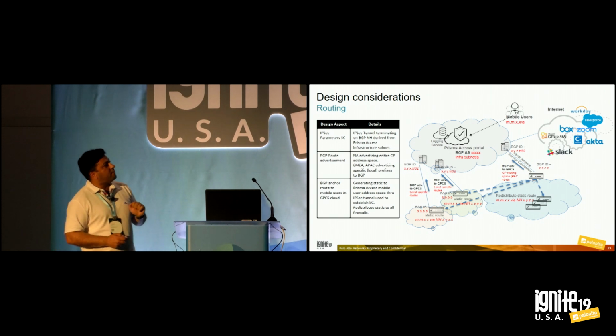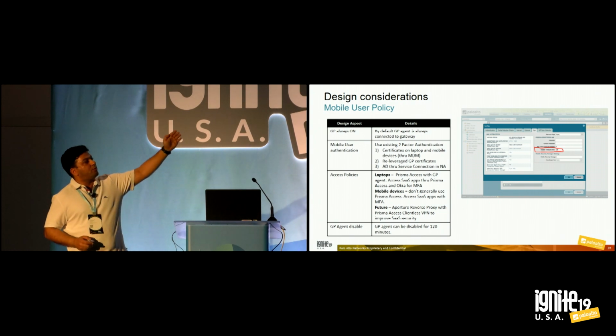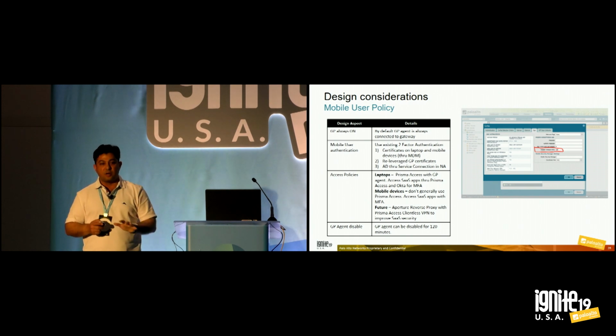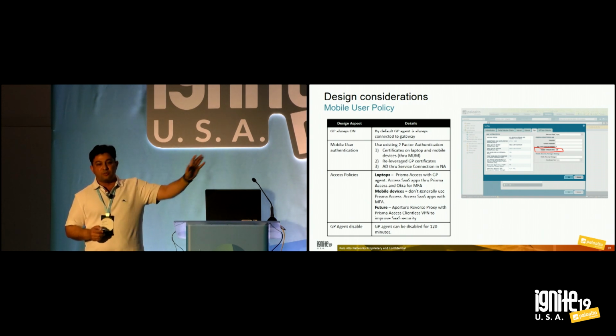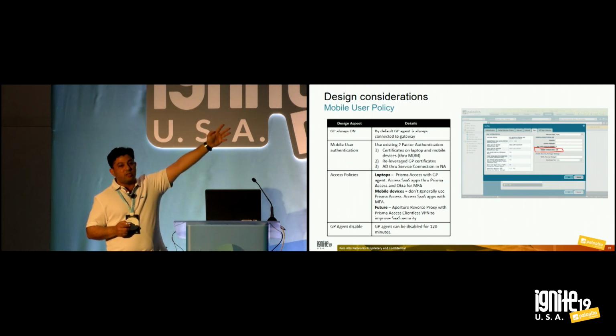And from a mobile user perspective, we were able to reuse a lot of our GlobalProtect configuration. So for those of you who are looking to migrate, that's actually very good news. So we still use always on.